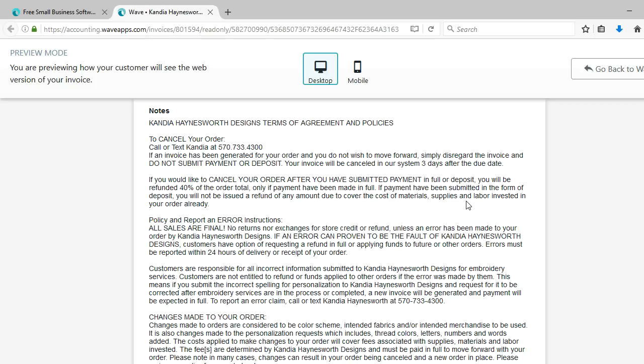However, the next part talks about if you would like to cancel an order if payment has been made. Okay, so we're talking about I send an invoice out on the 13th, it is due on the 20th, and they submit a deposit or they submit payment in full. Let's talk about the idea of submitting payment in full. In this case, the invoice would be $65.